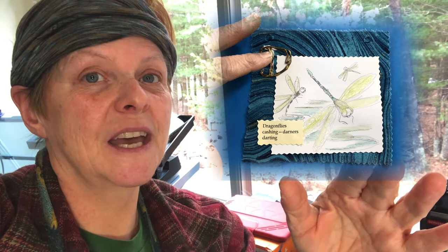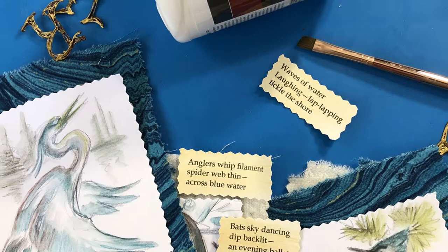I finished my Canoe Flea Market book challenge and I'm going to show you the finished product today. So I finished drawing the pages that go in. Everything has been painted, everything has been adhered, everything's in place. You're going to see the final project. So here we go, watch and enjoy.